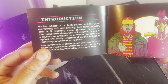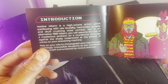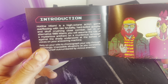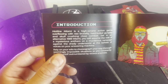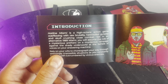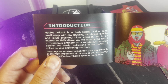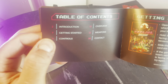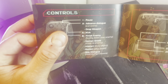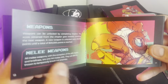Hotline Miami is a high-octane action game overflowing with raw brutality, hard-boiled gunplay, and skull-crushing close combat, set in an alternative 1989. You will assume the role of a mysterious anti-hero on a murderous rampage against the shady underworld at the behest of voices on your answering machine.